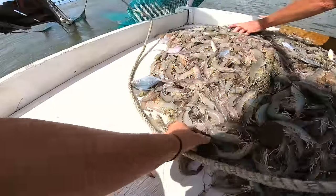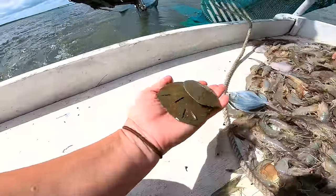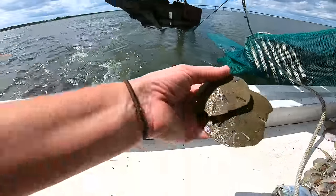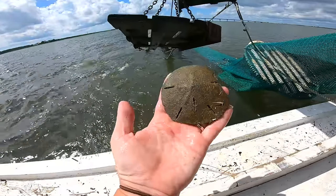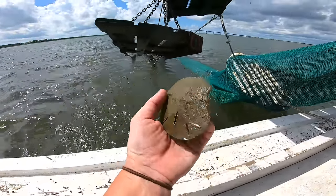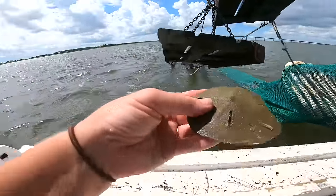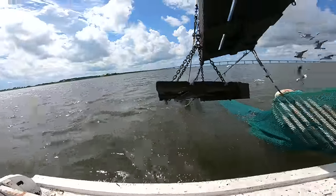Of course, one thing I didn't show you that I see a lot of here too, that we'll be throwing back because they are still alive, are the sand dollars. And check this one out. It's broken on this edge right here, but it is still just living right on its sand dollar life. So we're gonna throw it right back out there too.